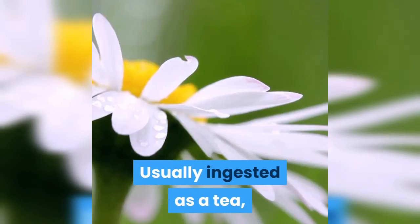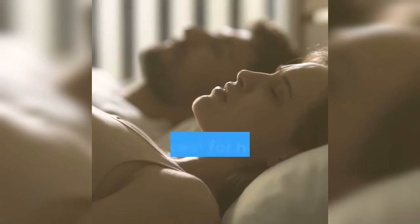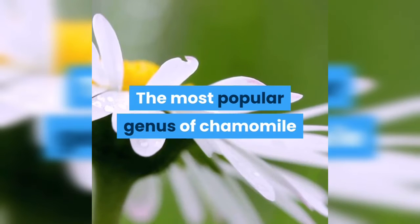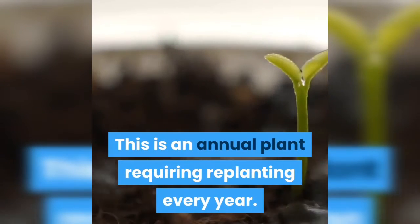Chamomile. Chamomile is a plant with anti-inflammatory and soothing properties. Usually ingested as a tea, chamomile has the ability to relax the drinker, soothing away any anxiety and stress. This member of the Compositae family is also great for helping you shake off insomnia and ease into sleep. The most popular genus of chamomile is German chamomile, A. matricaria.